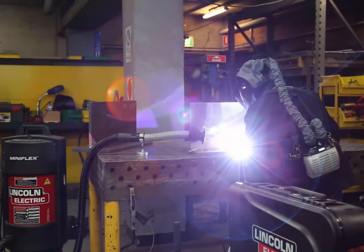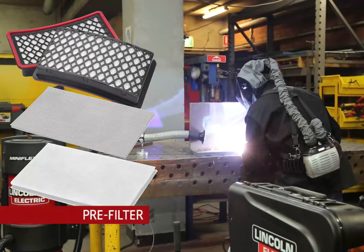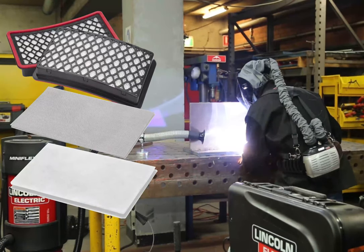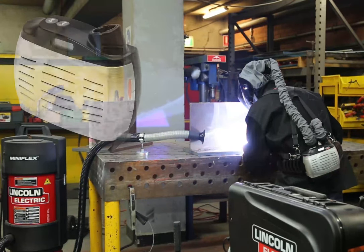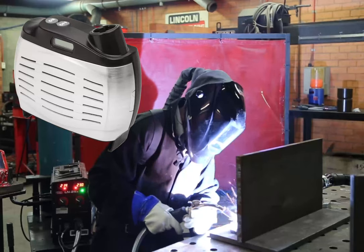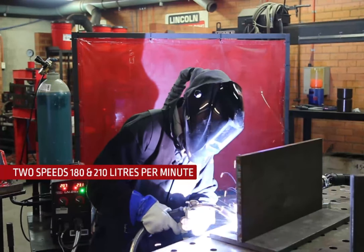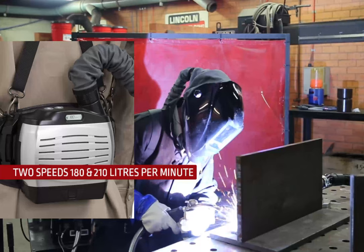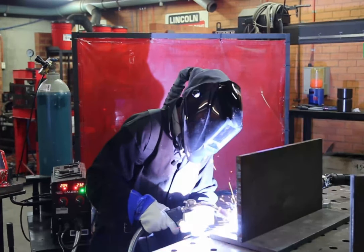The blower system takes environmental air through a HEPA filter, spark screen and pre-filter, which brings filtered air into the breathing zone of the helmet. The blower has two speeds, 180 and 210 litres per minute. The motor automatically compensates to maintain a constant flow rate as the air is filtered or as it gets clogged.